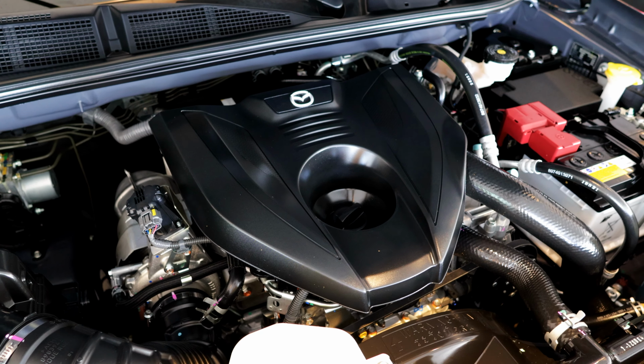Now, while the top spec 4x4 BT50 gets all the bells and whistles plus that premium Mazda cabin experience, this 4x2 automatic BT50 gets a few features and amenities here that are okay for the price that you're paying for this thing. But it still doesn't deliver that full-blown Mazda premium cabin experience that I've come to expect in recent Mazdas nowadays. Case in point, the key. The key of this BT50 4x2 automatic is just a regular standard car key here. You don't get an engine push start button, you don't get a smart key fob.